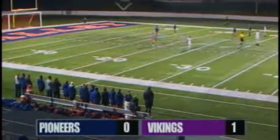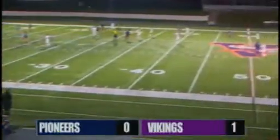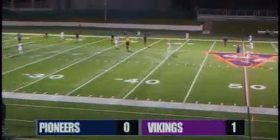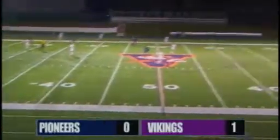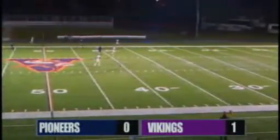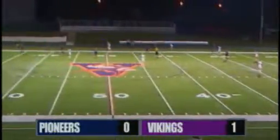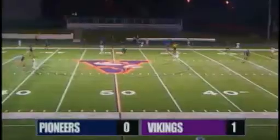As Aldo will take this kick. Sends it out. That one gets headed back. Vikings take that one. They have it on that far side of the field. That gets knocked away. Back towards the Vikings defense, but they'll have that one and be able to clear it out. Be a Pioneer throw-in.